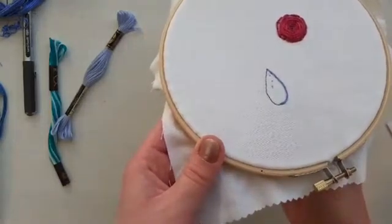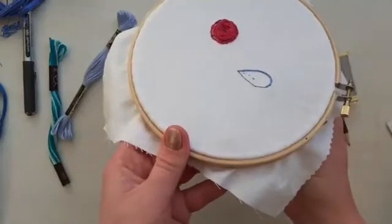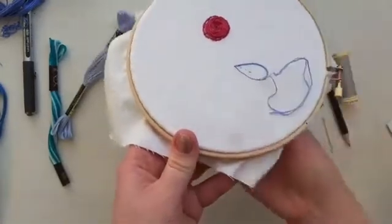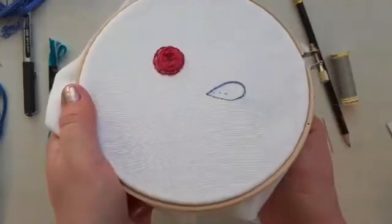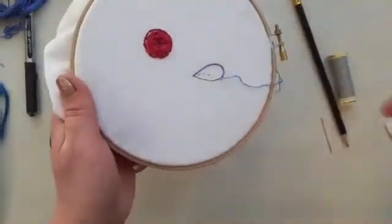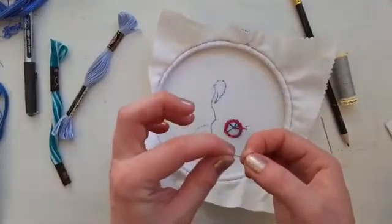And I usually do the outline, if you're filling a shape with lots of different shades, I usually choose the mid shade to do the outline, or I'll do the outline in the colour that's most prominent. And that's just because if for some reason your stitches show through, you want to disguise this outline as much as possible. So it's best to do it in the colour that's most readily used, and then hopefully it'll blend in. So have I split that? I'm just going to take that one out. Try again. So as you can see, it looks like a little running stitch on the back.